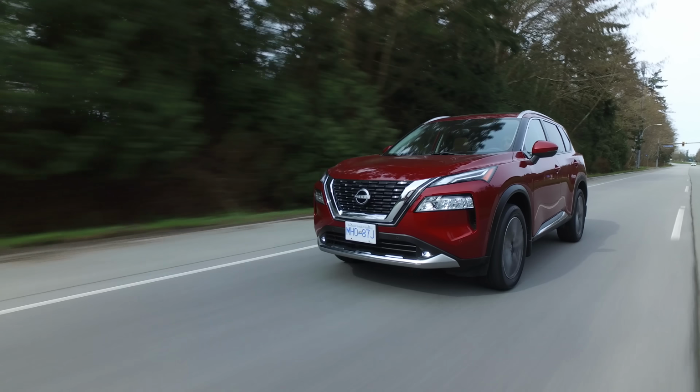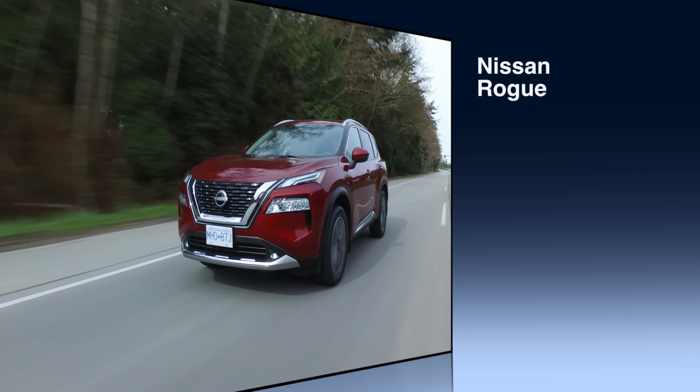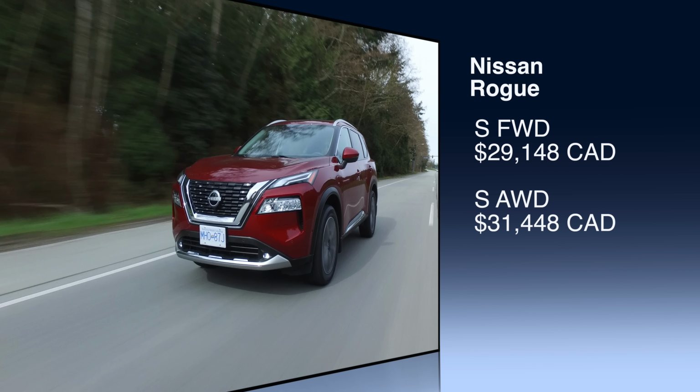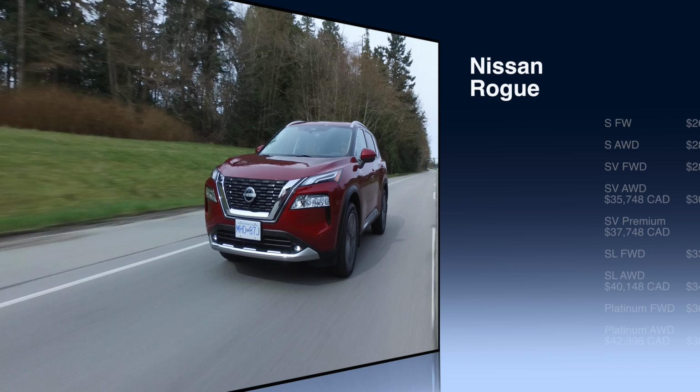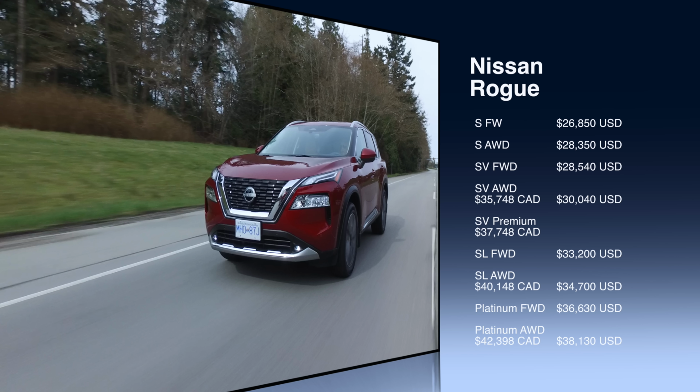Let's start with pricing, and let's start with the Rogue. As we mentioned, the old 2.5-liter engine is carried over, but only for the Canadian market. It starts at just over $29,000 for front-wheel drive and $31,500 for all-wheel drive. Now we turn to the turbo engines, all-wheel drive only in Canada, but in the US, the front-wheel drive model is just under $27,000.